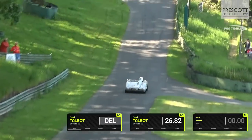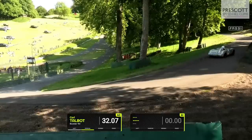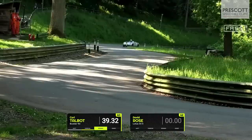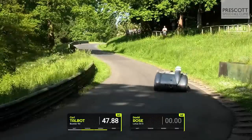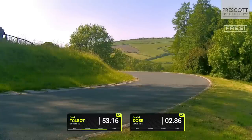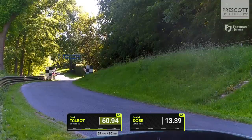Talbot in the Buckler 90. Not up at the moment. It looks like we've got car 61 out there. So, no, that is car 60. That is Carl Talbot, sorry, in the Buckler 90. It's now going up towards the S's. The line then, Carl does a 60.94.